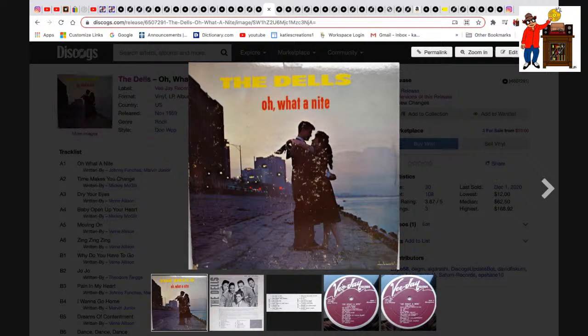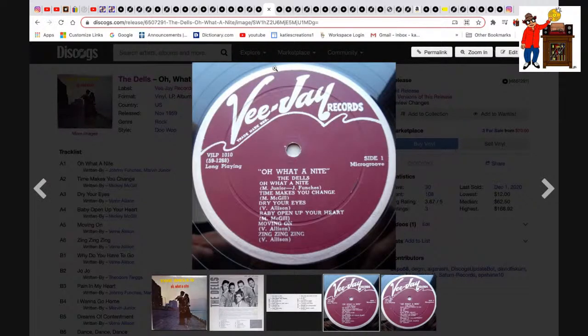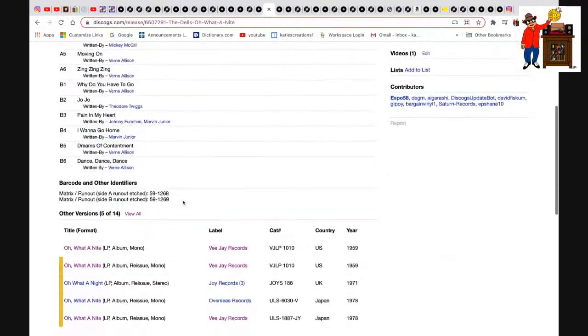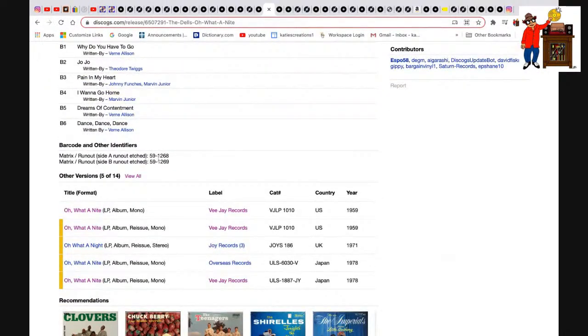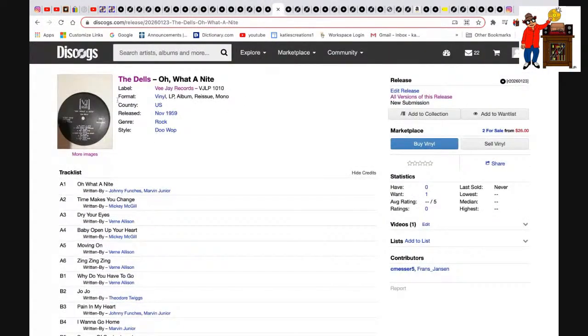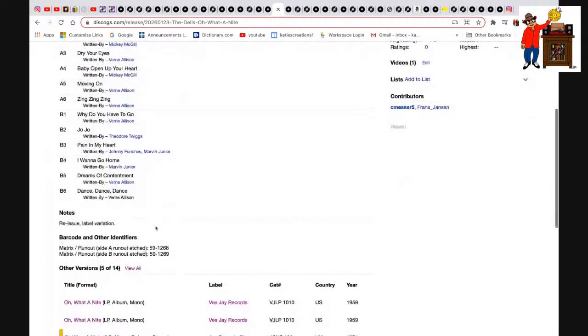Came out in 1959. Now, take a look at that label. This is just really fantastic. I love, love, love this label. Now, I want to point out here that the matrix number is 59-11268. Now, let's take a look at the reissue. Well, looky there. The matrix number is exactly the same.